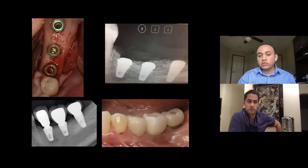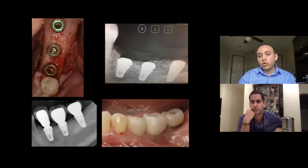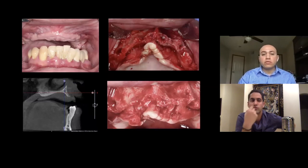Now, after 10 years, will it look the same? I don't know, honestly. I have to follow up and see, but restoratively, it looks good. Hygiene, the patient looks very good. Good attached, keratinized tissue around the implants. All these should lead to good success, but we have to follow the case long term to see the results of the augmentations.